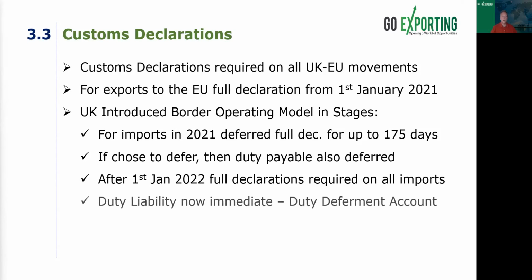Duty liability is also now immediate, so it's recommended you have a duty deferment account. Duty deferment account allows you to delay the duty from the point of import through to actually paying it on the 15th day of the following month. So it is important. It's good for your cash flow, and certainly for certain customs procedures, you need to have a duty deferment account in place. The government made it easier to apply, so you don't now need guarantees, providing you're in good standing with HMRC. So it's quite easy to actually apply for one these days. So we recommend to everyone to do that.